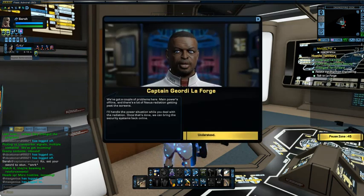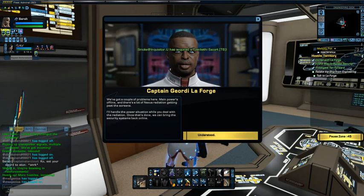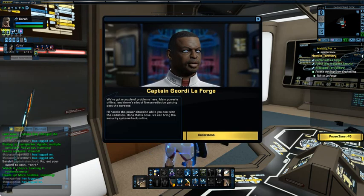We've got a couple problems here. Main power's offline, and there's a lot of Nexus radiation getting past the screens. I'll handle the power situation while you deal with the radiation. Once that's done, we can bring the security systems back online.